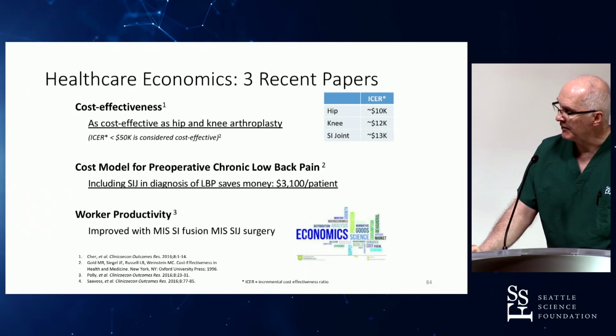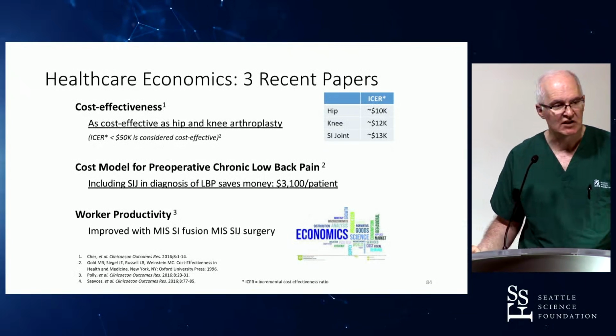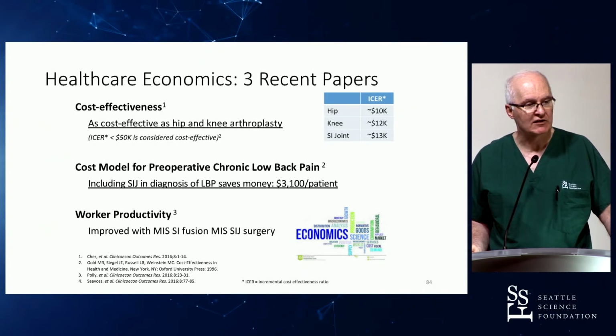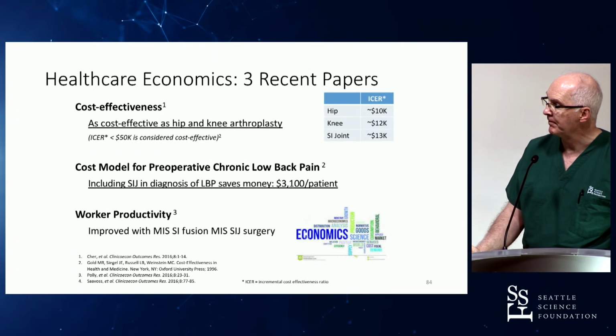How about healthcare economics? The bottom line is it's similarly cost effective to total hip and total knee replacement. So that's actually a pretty compelling story.